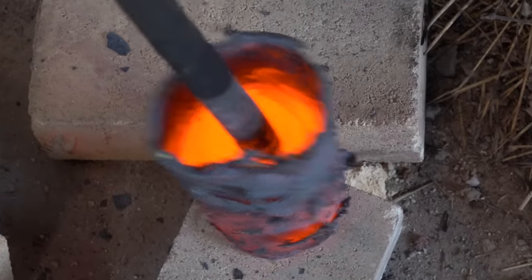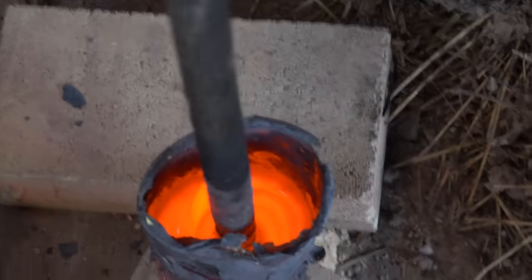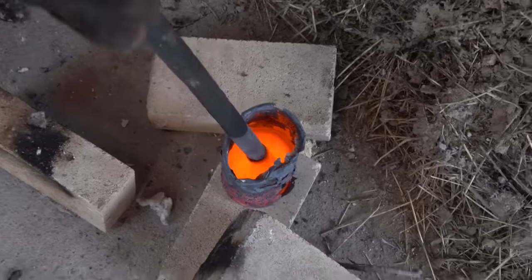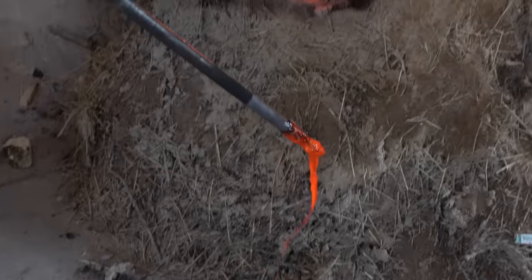So the borax kind of separates, so I gotta mix it up a bit. I don't know if I'm gonna be able to. It's very gooey. It's a good sign, but I did not think we were gonna get a good result here. Looking very promising.